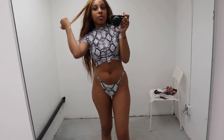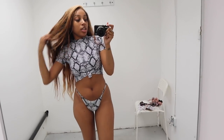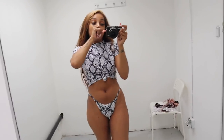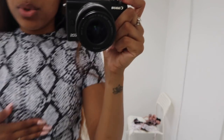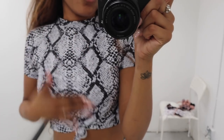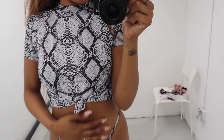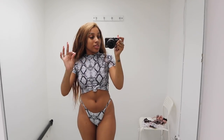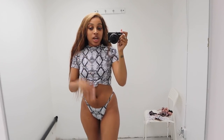I'm very picky with my bathing suits, but Shein seems to hold the cake when it comes to bathing suits, especially affordable bathing suits. It's a nice light blue, it kind of looks like black and white, but it's a light blue material. Python print, snake skin print bathing suit. Really cute. I like this.